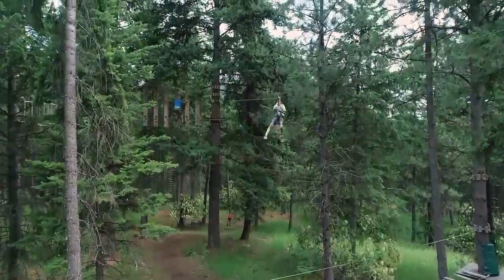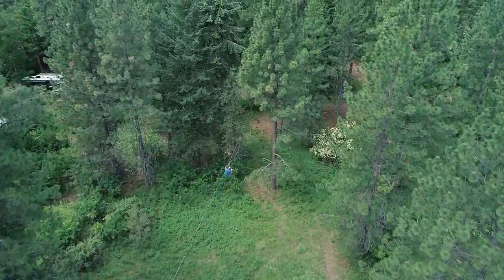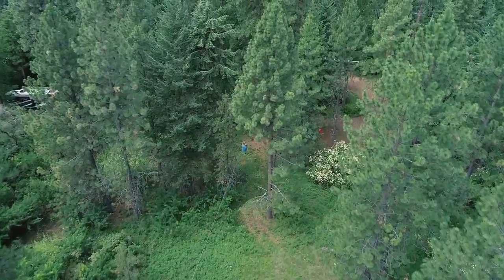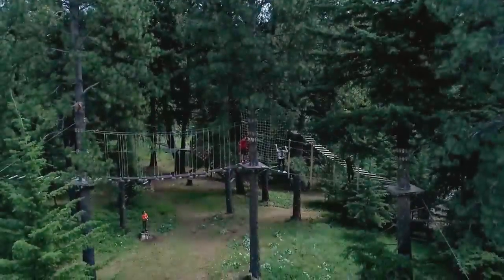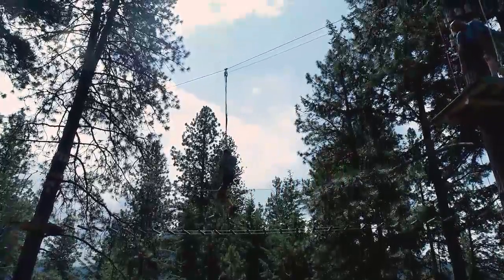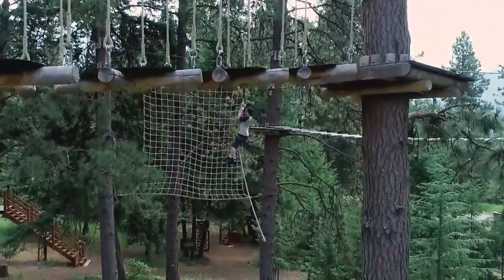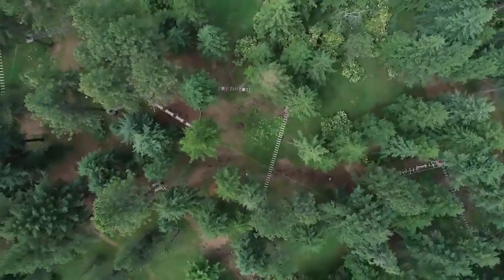Zip lining. Any of the zip lines were good. In the black, you have the longest zip line. So you get some pretty good speed going on there. You can see everything from up top. Tarzan swing would be another one where you flip on your safety gear, you hold on to a rope, and you fly off a platform into a big cargo net.